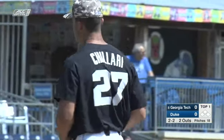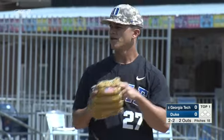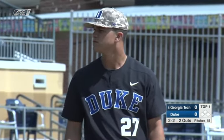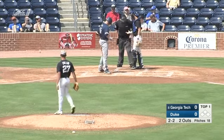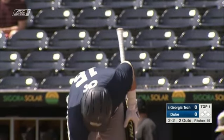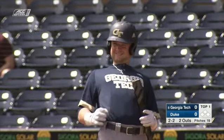2 balls, 2 strikes, 2 away. Georgia Tech offense philosophically likes to work the count, see a lot of pitches, and even in a relatively clean inning thus far, Chileri is going to end up throwing at least 20 pitches. Normally you think 1, 2, 3, probably something in the 10 to 15 pitch range.